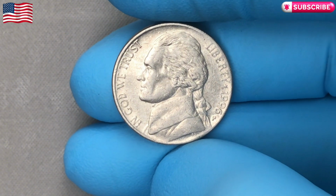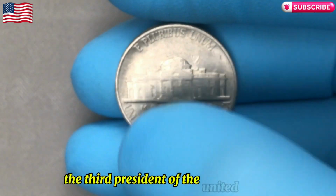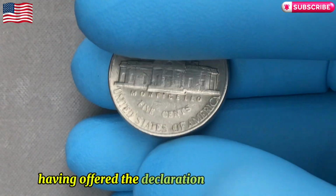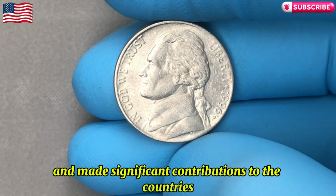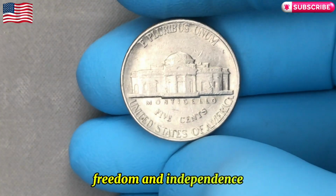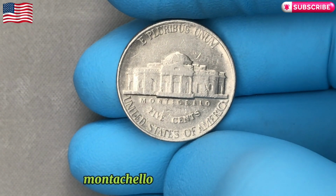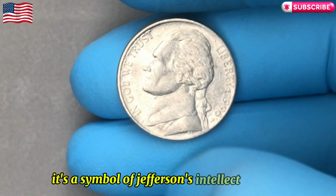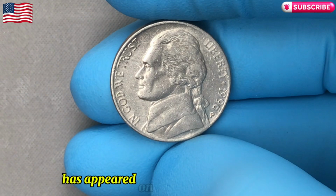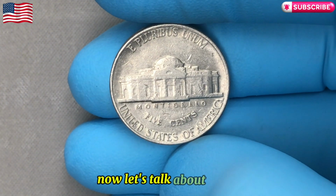Let's dive deeper. On the obverse side of the 1996 nickel, we have the well-known portrait of Thomas Jefferson, the third President of the United States. Jefferson is one of the most iconic figures in American history, having authored the Declaration of Independence and made significant contributions to the country's founding principles. His image on the nickel symbolizes the values of liberty, freedom, and independence. The reverse of the coin features an image of Monticello, Jefferson's historic estate in Virginia. Monticello is not just a home, it's a symbol of Jefferson's intellect, his love for architecture, and his vision for the future of America. This timeless design has appeared on the nickel for decades, and it continues to be a symbol of Jefferson's enduring legacy.